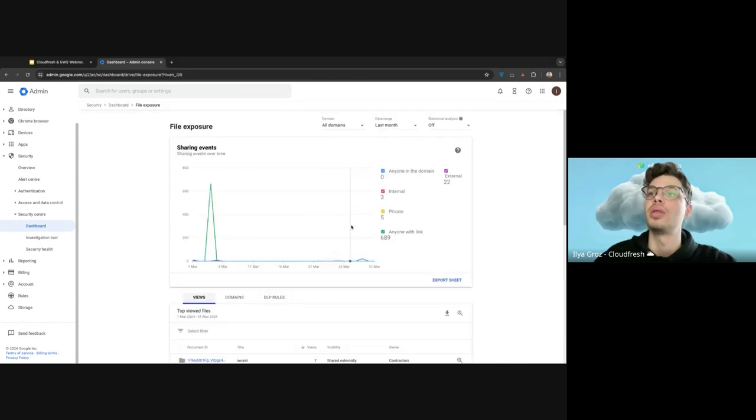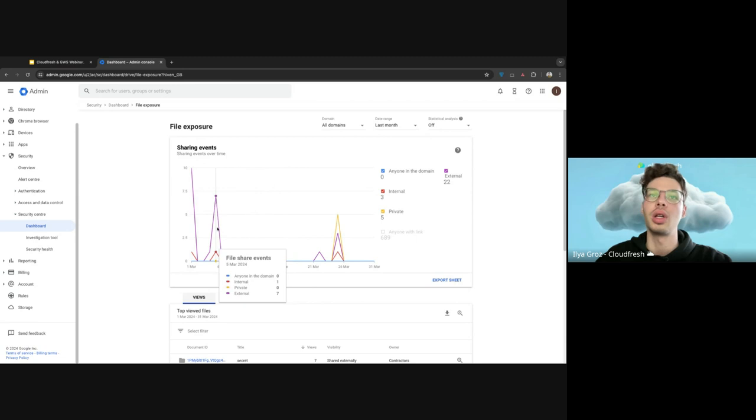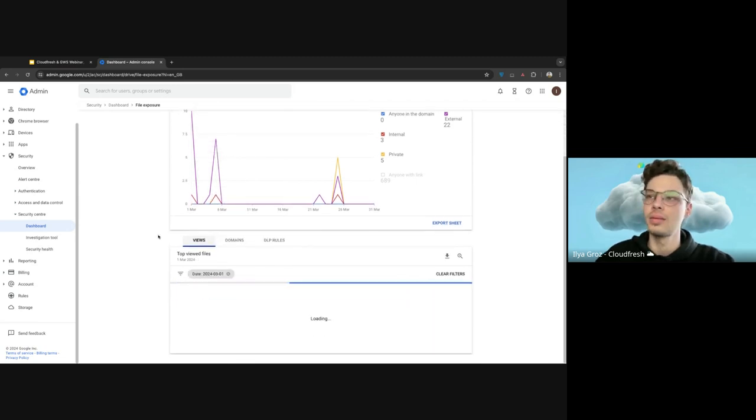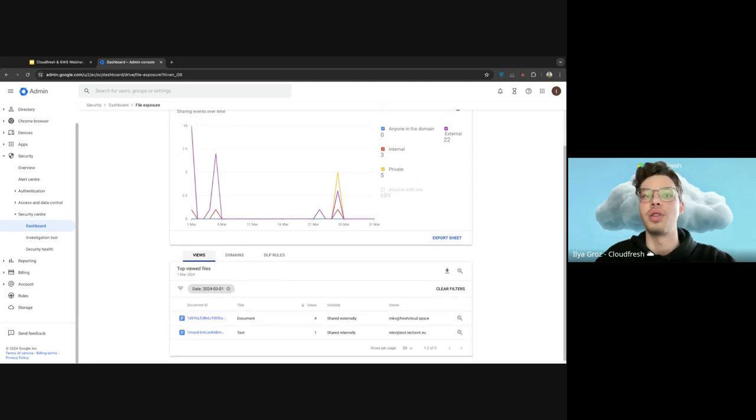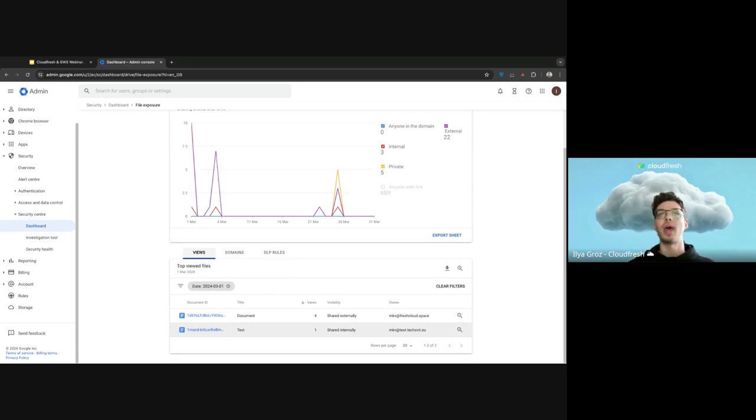I'm viewing the report, and you can see, for example, 22 external shares over the last period. I see that on March 1st I have 10 external shares, which is pretty suspicious if we look at the chart for my organization. They are one-day shares, which is pretty strange from my point of view, and I see I have two files here. So basically we want a clear view of our security. Second, if I find something suspicious, I want to dig deeper into this activity and do something about it, so I want to react as an administrator.